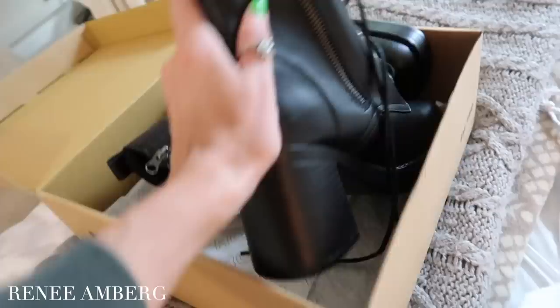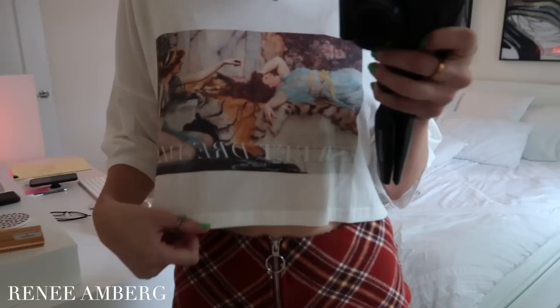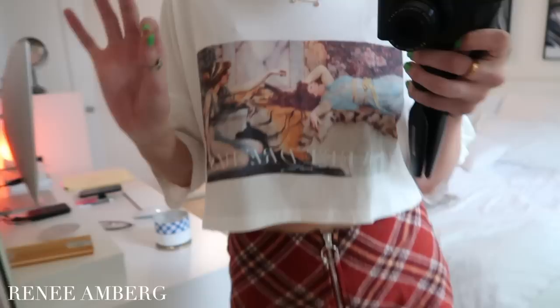Here's another piece that I got. So first is this plaid high-rise skirt, and then I paired it with this cropped oversized tee. It has a really beautiful art piece on it. I really like this. Looks so nice. It actually looks really well paired with the skirt. I'm kind of digging it.